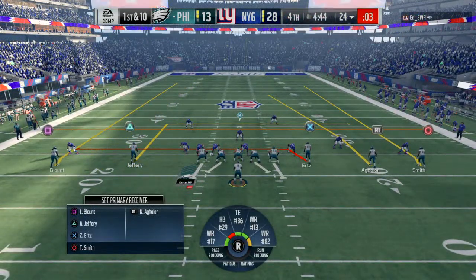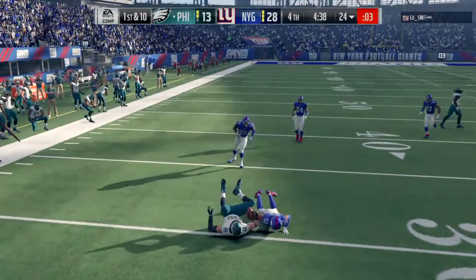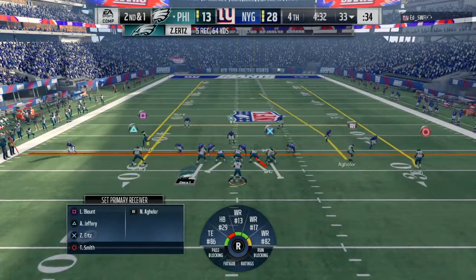And the play clock's running down. Here's Foles. And it's a short one here, complete to the tight end. And he'll get it up to the 33-yard line. Give him 9 there on the first down completion.